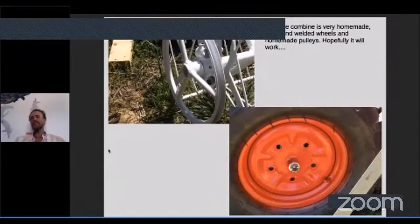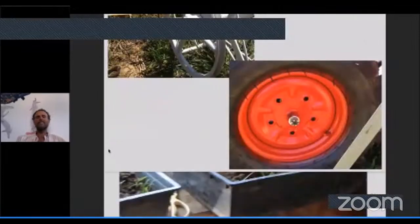So we're going to see. My hope is, turpentine is where I'm putting my big hope at this point. I'll talk about that in a minute. Hopefully we can put a turpentine engine on this thing and make it go.